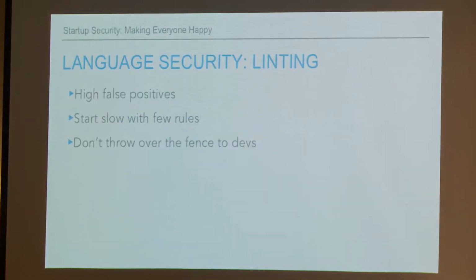It's regex, that's all it is at the end of the day. But what is static analysis but regex? No vendor's going to admit that, but so there's high false positives. It's looking for basic things. So you really have to start slow with it. You can plug in different rules at once. We don't use all the rules right away. We use the basic ones that we know won't throw up a huge amount of errors.